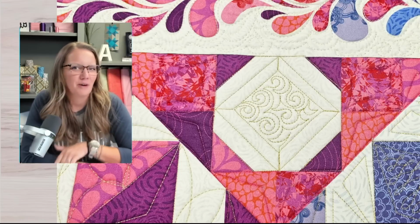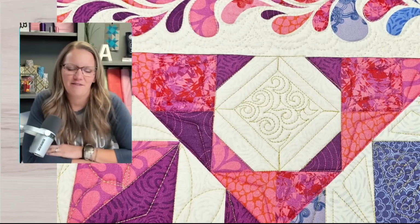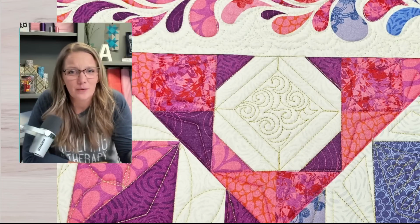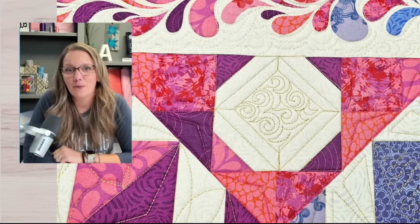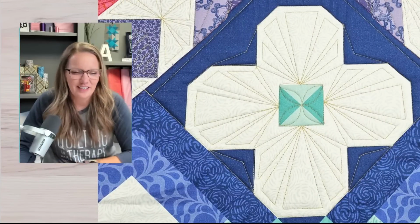But it definitely is a fun way to just add a little bit of texture and kind of highlight the outer bit of that snowball. And the filler you use on the inside can be anything you would quilt in a square, or it can be nothing. You can leave it unquilted. So I know I say it all the time, but it's like a choose your own quilting adventure.